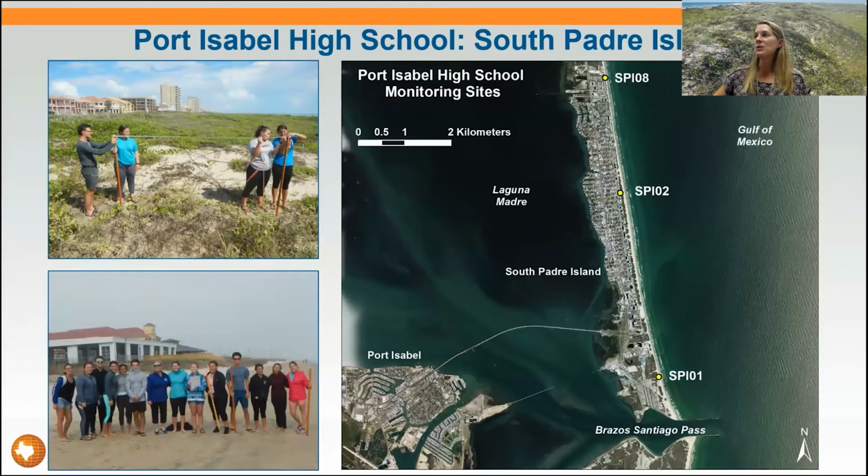Our next school is Port Isabel High School. This is on the southern tip of Padre Island. They monitor 3 sites down on Padre Island. They are also one of our oldest schools in the program. We've been working with them since 1999. Their 3 sites are pretty different.